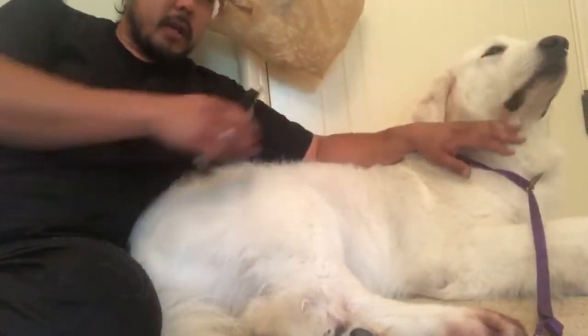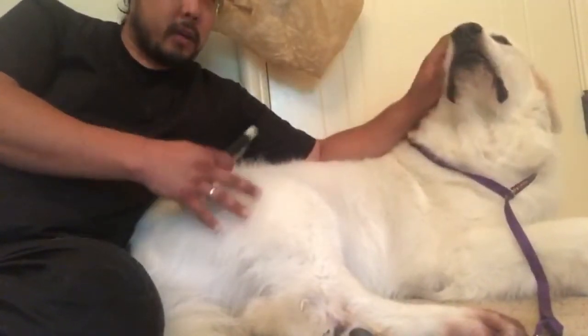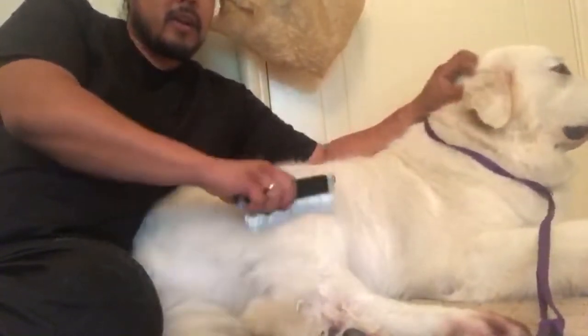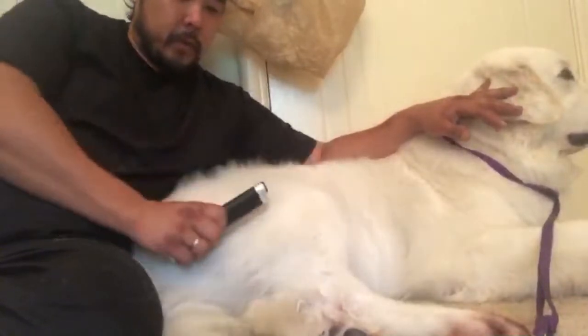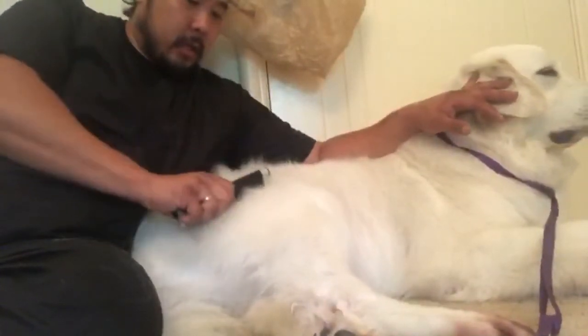Even if she did, I have my arm here, right? And I'm not leaning on her, just letting her know my body's right here. And then I'm gonna brush her like that. See that? So now I can give her affection and calm her down with this hand, and brush out with this one, right? So now look how beautiful this leg is starting to look.